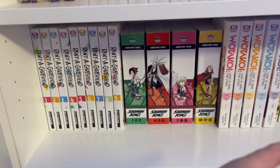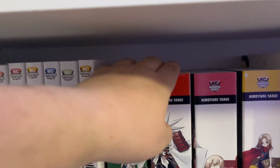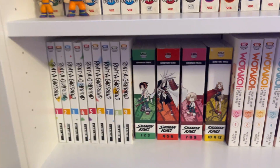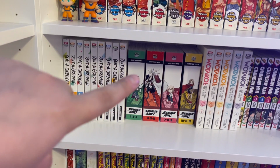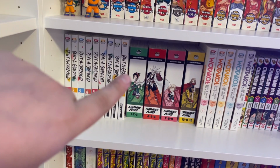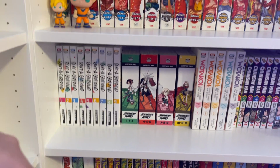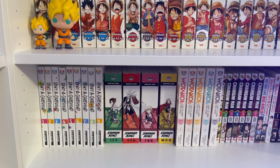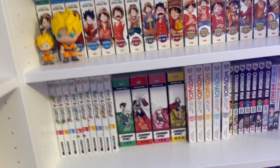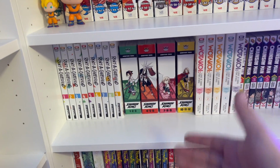Shaman King 1 through 12. Don't like this release because it's Kodansha. Fuck Kodansha. They have some good titles though, and they do some good things, but this is not one of them. The poor quality, but at least we're getting a physical print of the entire series, so people who can't afford the Viz Media release, because those are out of print, this is the way to go.